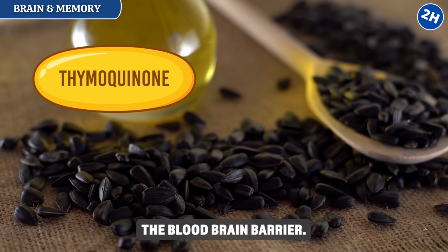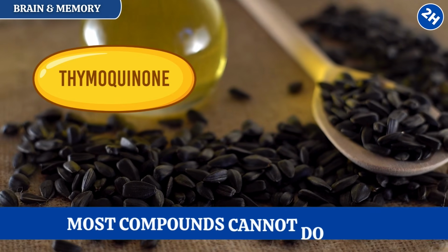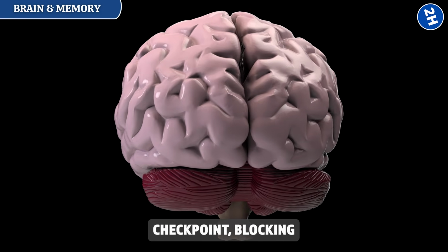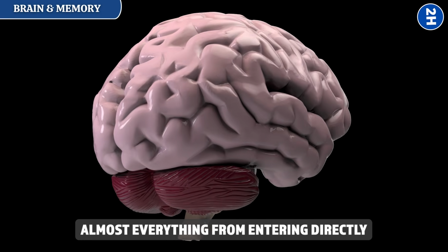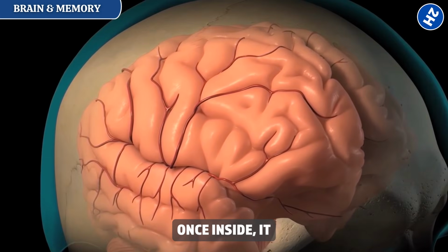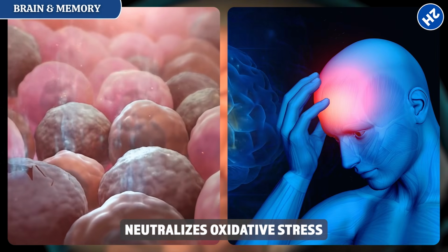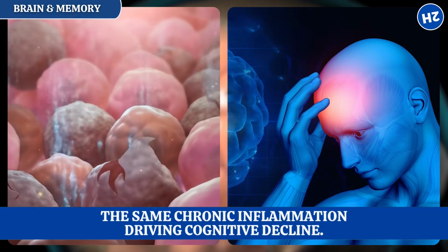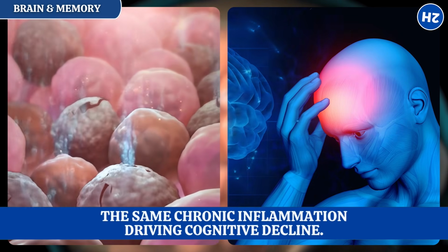Thymoquinone crosses the blood-brain barrier. Most compounds cannot do that. The brain has a strict checkpoint blocking almost everything from entering directly. Thymoquinone gets through. Once inside, it neutralizes oxidative stress and reduces neuroinflammation, the same chronic inflammation driving cognitive decline.